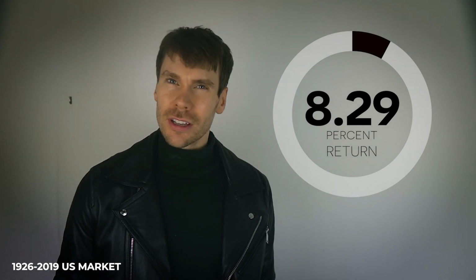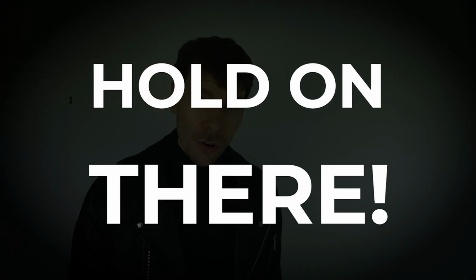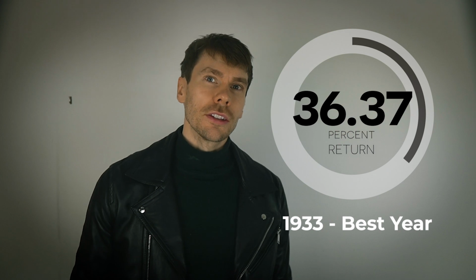We can debate returns and inflation all you like, but as you're about to see, it's going to become pretty irrelevant. So this £1 million portfolio on an average compounded rate of return of 8.29%, and as you can see, life is good. But hold on there. The worst historical year for a 50-50 portfolio was minus 23.49% in 1931. That for a balanced portfolio is a hell of a decline. And the best year, I should add, was shortly afterwards, 36.37% in 1933, which just goes to show the spring back from the worst can often lead to some of the best years.